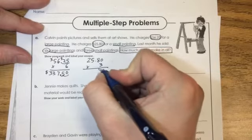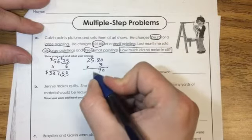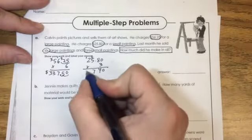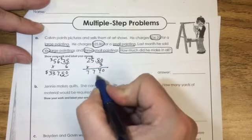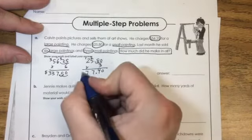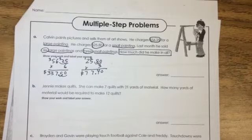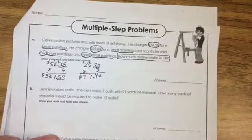And then 3 times 0 is 0. 3 times 8 is 24. 3 times 5 is 15, 16, 17. 3 times 2 is 6, plus 1 is 7. And once again, 1, 2 decimal places in my problem, so 1, 2 decimal places in my answer. So we figured that he sold 6 large paintings and made $337.50. He sold 3 small paintings and made $77.40.